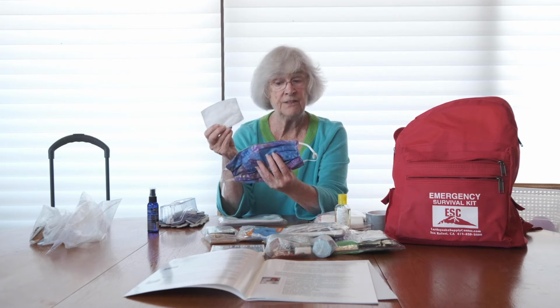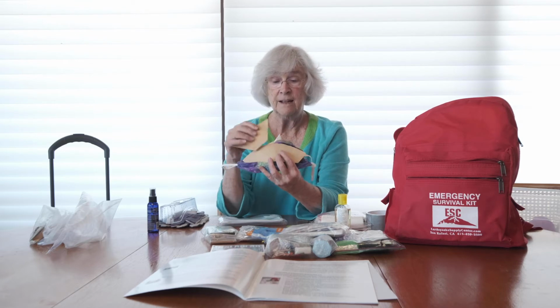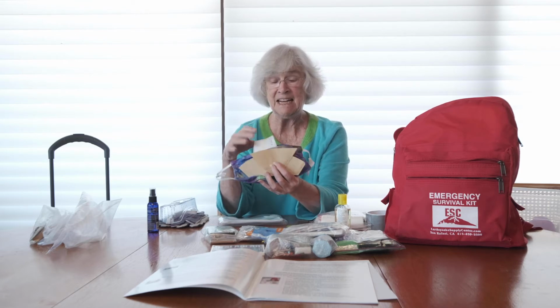And if I didn't have a filter, or I ran out of them, I can cut up a coffee filter and put it inside and have almost as good as an N95 mask. So all those things, masks, are important.